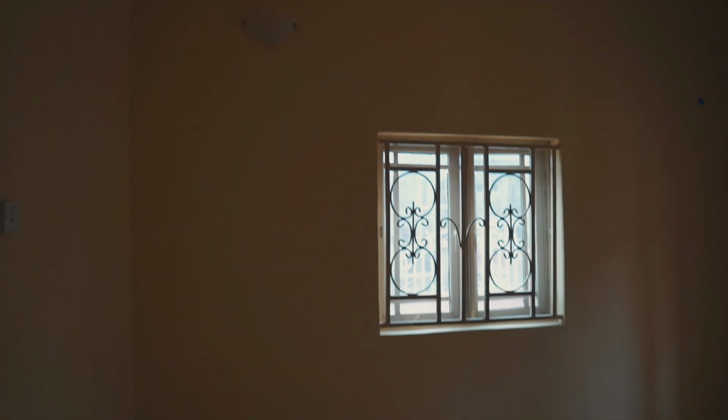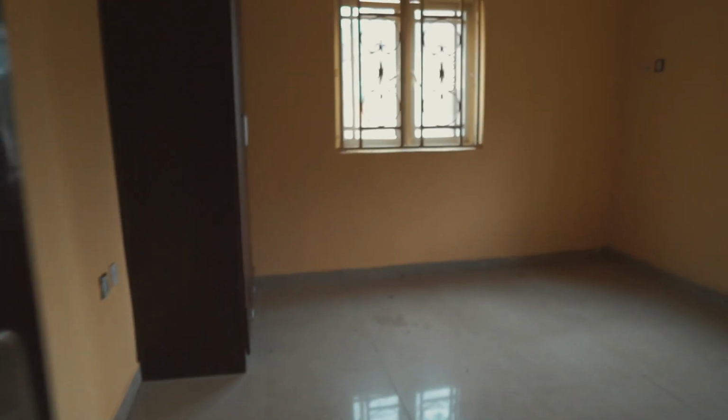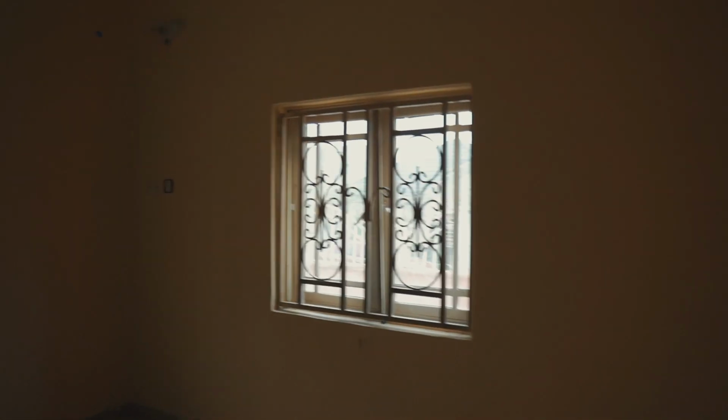So yeah, it has POP. Yeah, this is what it looks like. Okay. Alrighty. And the second bedroom, this is what it looks like. I feel like it's the same as the first one. This is what it looks like.